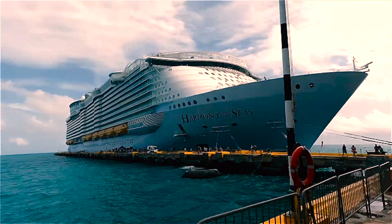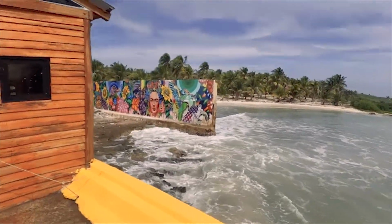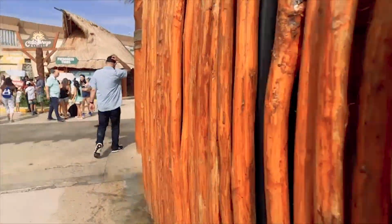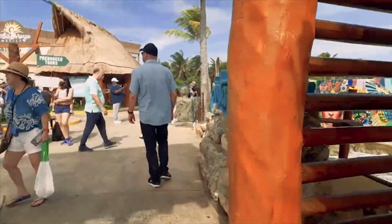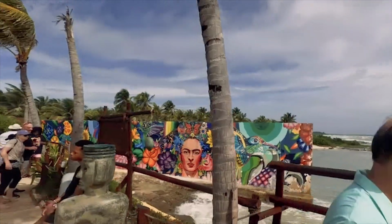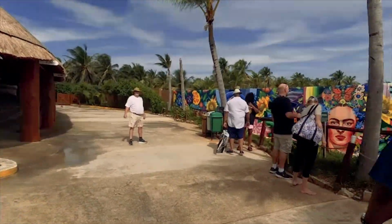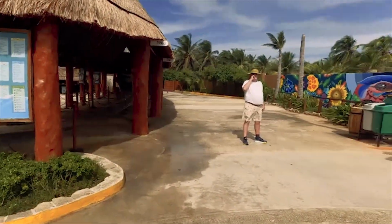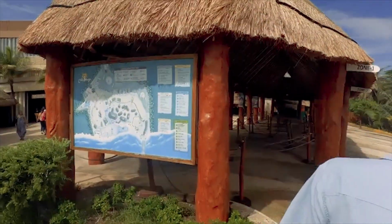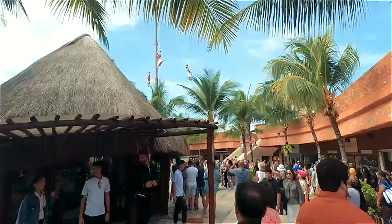That's a close-up look of the ship. Quite a few guys this time. Definitely cool, if you can get a good view of it. And this is the map of the island. That's cool.